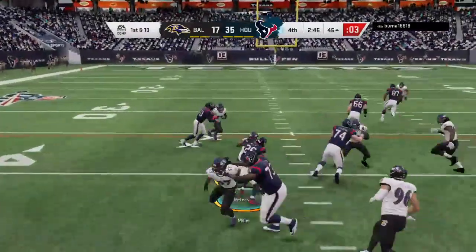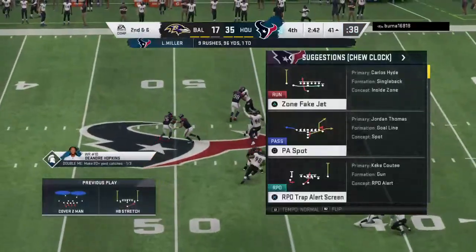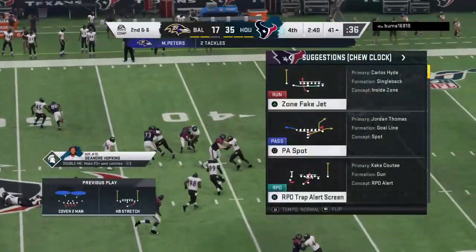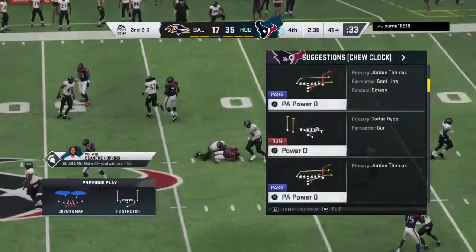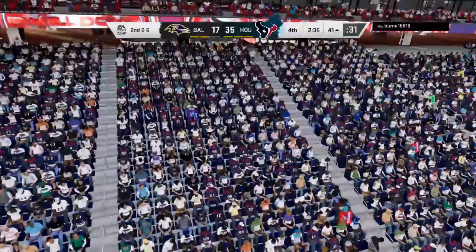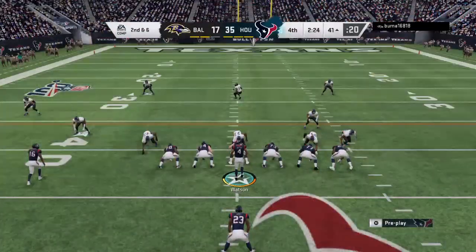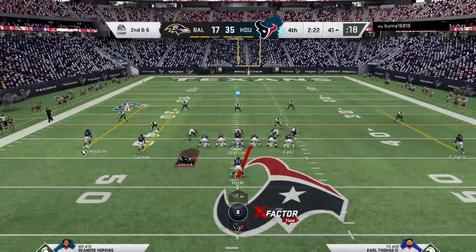Watson going to give this one to Miller. And this winds up a gain of 4 to the 41. Bottom line, they want to keep this clock rolling, so they'll take that one right there. They just want to keep falling forward, and they want to put the onus on the big fellas up front in order to bring this one home. The run got 4. Now they deal with a 2nd and 6.